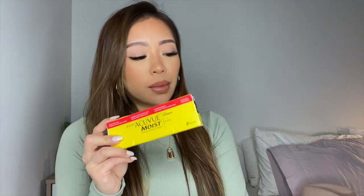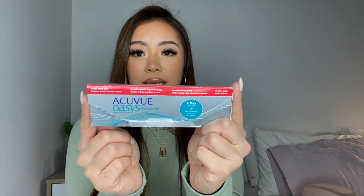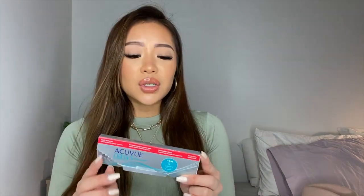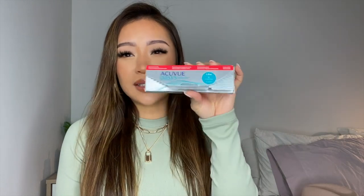I switched out of these because I was really overusing them too much. So I needed something with a higher oxygen value and something that's a bit more comfortable and healthier for the eyes. So then I switched over to the Acuvue Oasis One Day Hydraluxe. These are much better in comfort, but the material of these, unfortunately, it attracts oil and makeup quite a bit, and even if I take it off and rinse them and clean them, it unfortunately sometimes doesn't clean very well, so I have to toss them and put on a new one. So out of the dailies, I would say these are the second worst for makeup wear because it does attract oil and makeup.